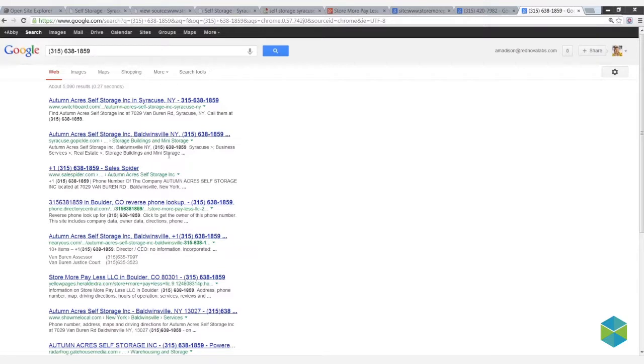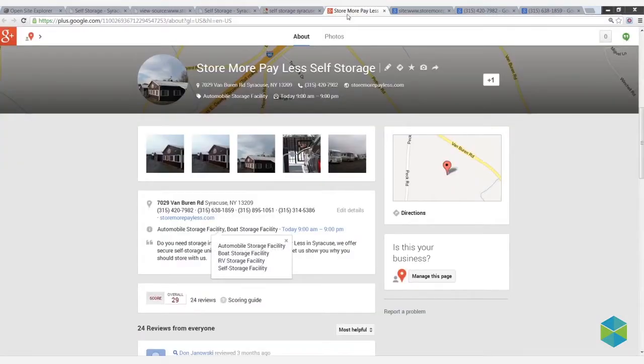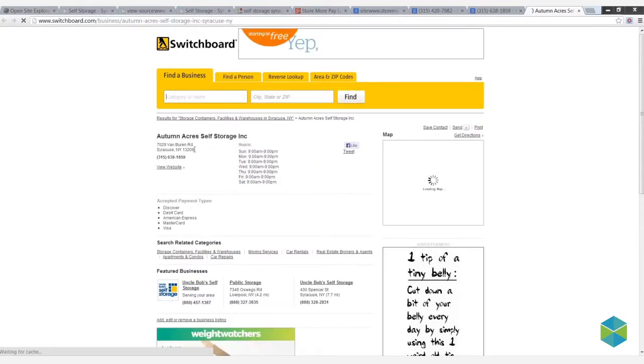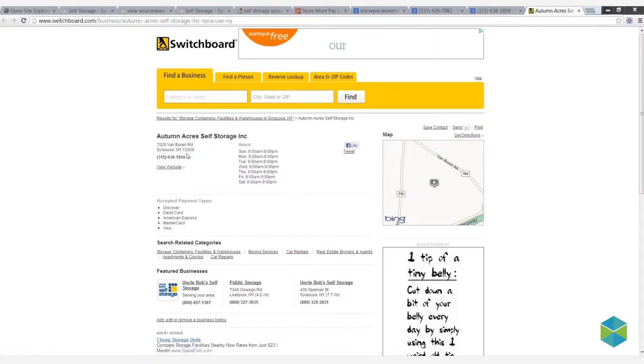And when I see it, there's this reference to Autumn Acres Self-Storage Incorporated in Syracuse. Now, with the Google listing, the listing says that the business name is Store More, Pay Less Self-Storage. But on the second phone number inside of the listing, when I paste that in, up comes Autumn Acres Self-Storage Incorporated in Syracuse, New York. So when I click through and look at it, and trust me here, the address is the same. The phone number is the one in the listing, but the name is different.